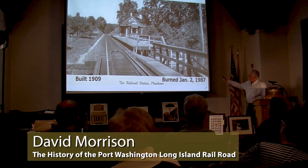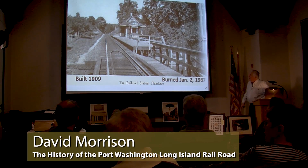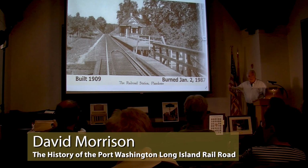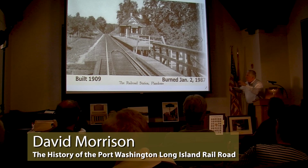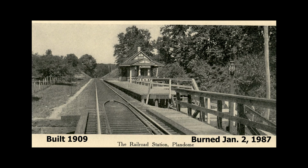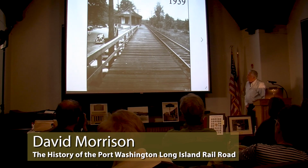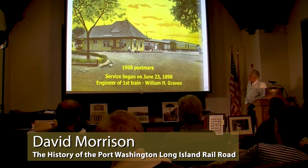Here's this station. It burned down in 1987, and they rebuilt it. The railroad wasn't going to build it to be as nice looking as the original station, but the pressure was put on the railroad, and they built it to look like this station that burned down. They did a very nice job on it too. Here we go. It was arson. Port Washington, yes, that's right.